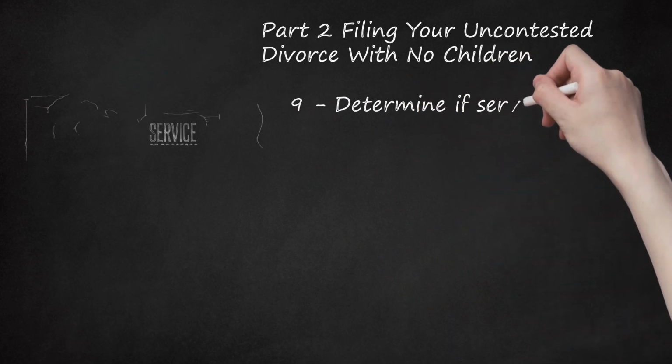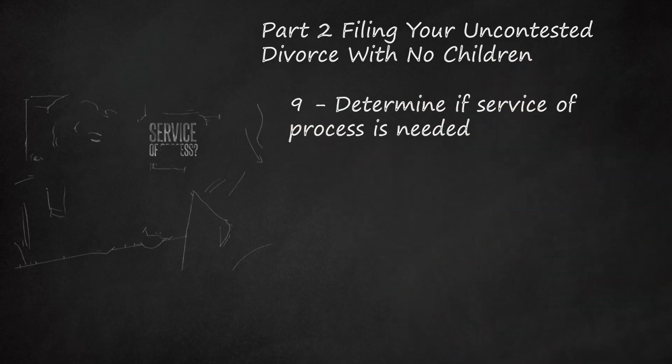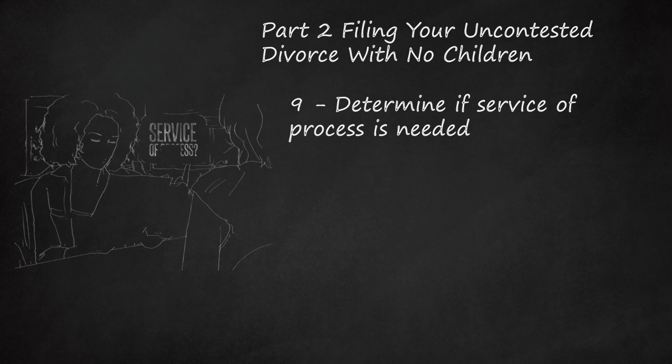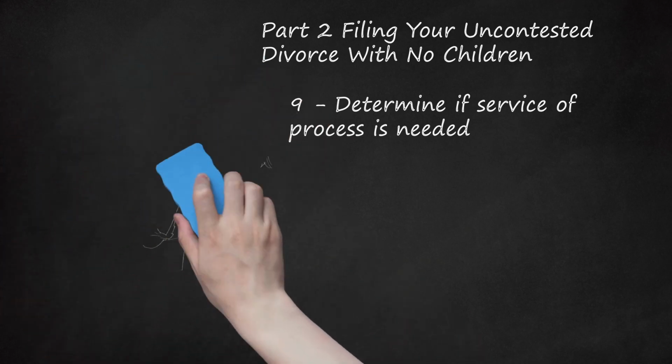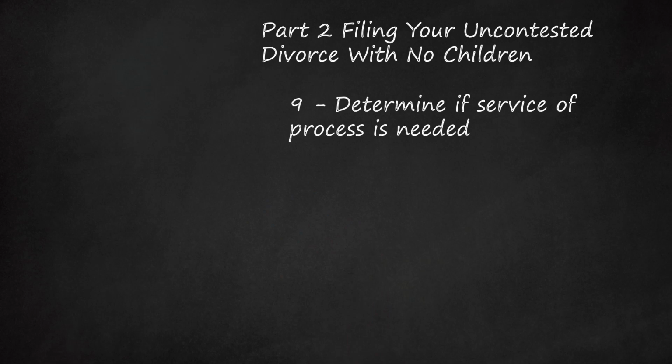9. Determine if service of process is needed. In your uncontested divorce, the easiest way to speed your divorce through the court is for the defendant to waive service by signing an affidavit of defendant. If your spouse refuses to sign the affidavit, you will have to hire a process server to deliver a copy of the summons and complaint. The process server will file an affidavit of service. Expect to pay between $50 and $100 for this service.